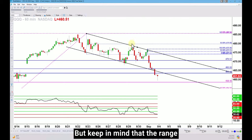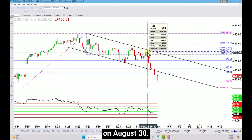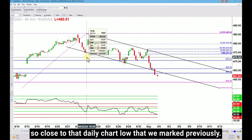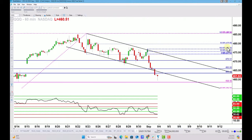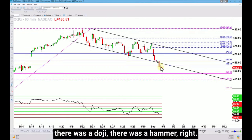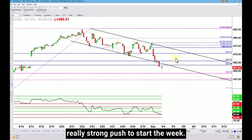But keep in mind that the range here of this hour ending 4 p.m. on August 30th, okay? That range, look at how the low of that is so close to that daily chart low that we marked previously. So that's very important resistance up there. So if there is a rebound, which could be likely, there was a doji, there was a hammer, right? There could be some recovery attempt after this really strong push to start the week. These are the levels I would monitor if you're trading the Qs.